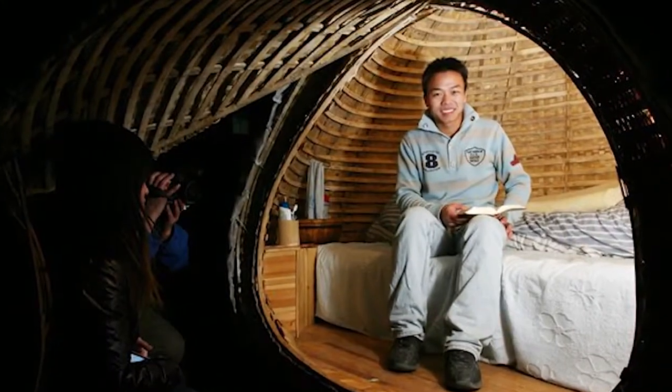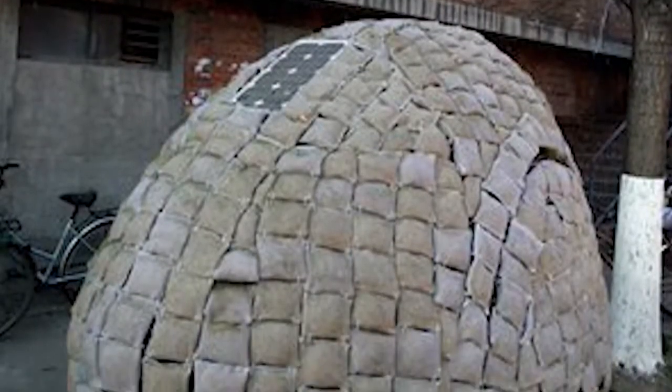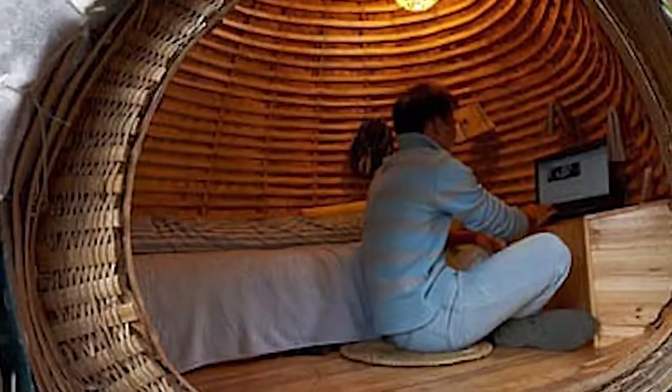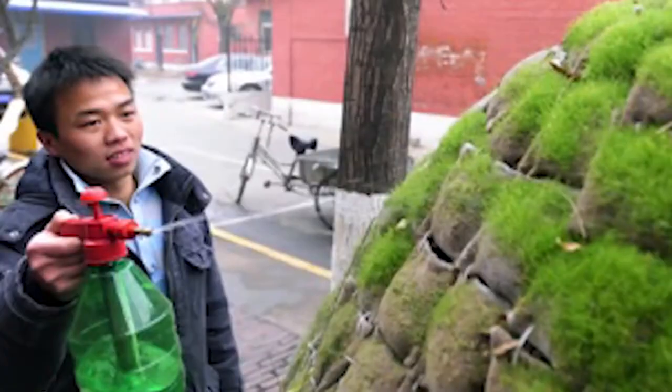A young architect in Beijing couldn't afford housing in his own city, so he designed an egg-shaped pod to sleep in on the street. This house is 2 meters high, built using a bamboo frame, and the exterior is made up of cut-out sleeping bags. Even though this house isn't that great to look at, it features a lot of sustainable designs.